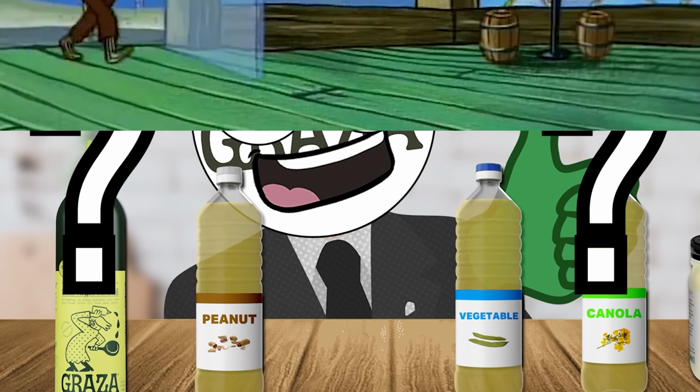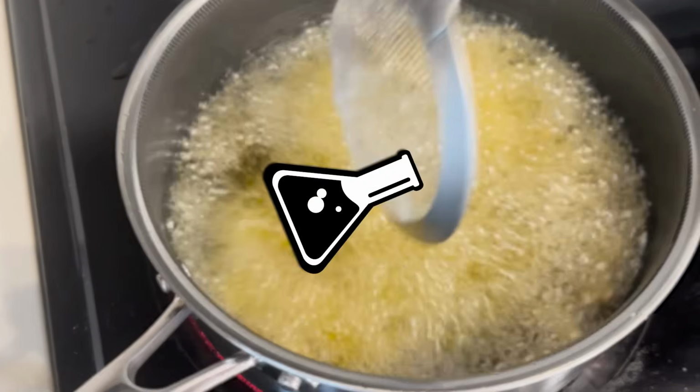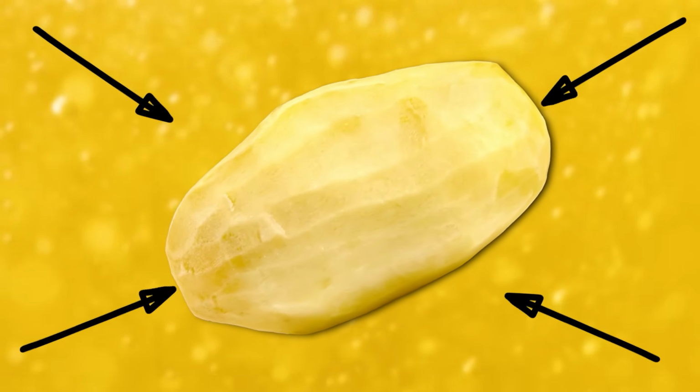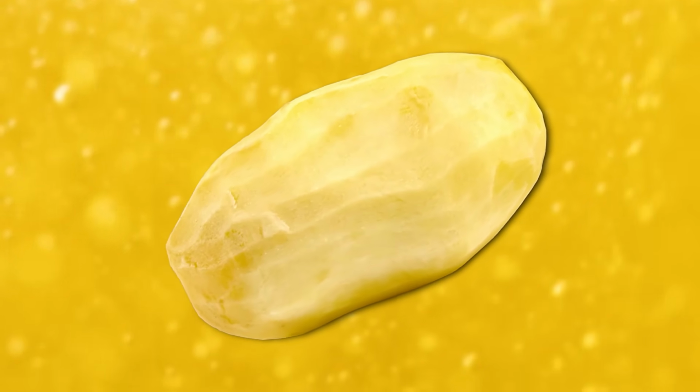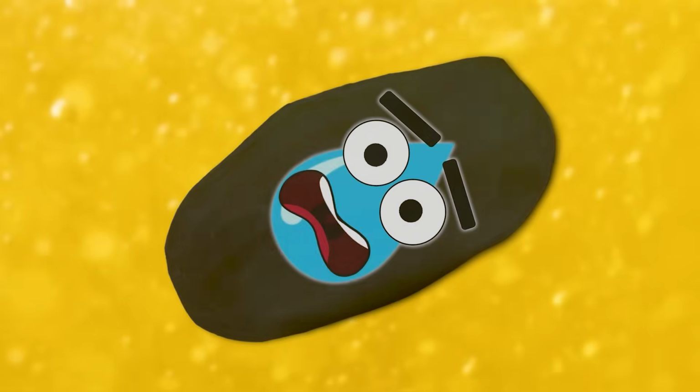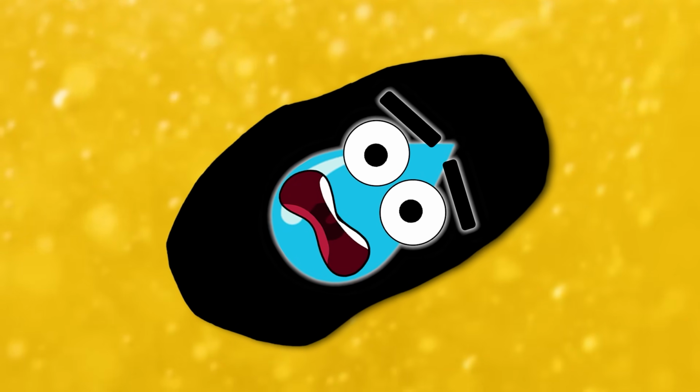So while we're firing up the fryers, we got to understand the science of fried foods. Because frying isn't just delicious, there's actually some fascinating science behind it. When you're frying something, it's not just the hot oil seeping in and cooking whatever it is you're planning to munch on. What happens is the hot oil, typically around 375 degrees Fahrenheit, causes the water inside the food to freak out and instantly turn to steam.